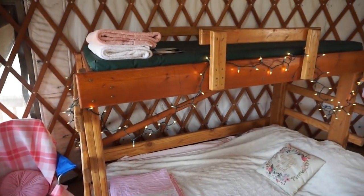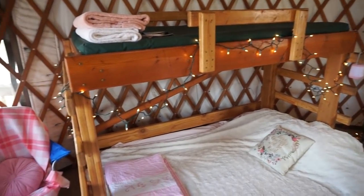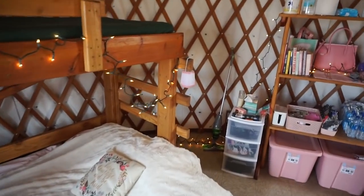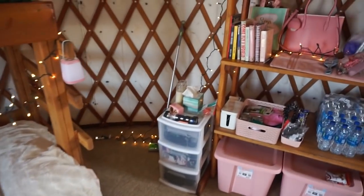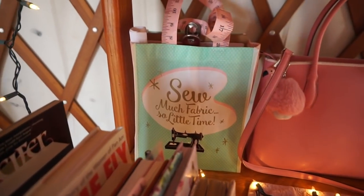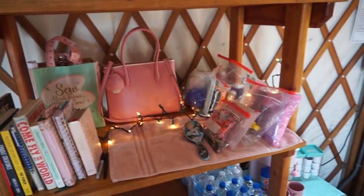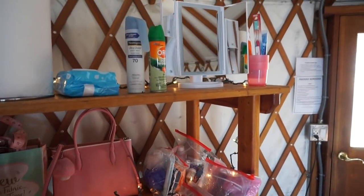So we just have storage. I've got my thrifted Christmas lights up in here already, and Nate was like, oh my gosh, how do you already have twinkle lights up? I have my crafts. I brought a ton of crafts to work on, and toiletries just to grab on the way to the bathrooms.